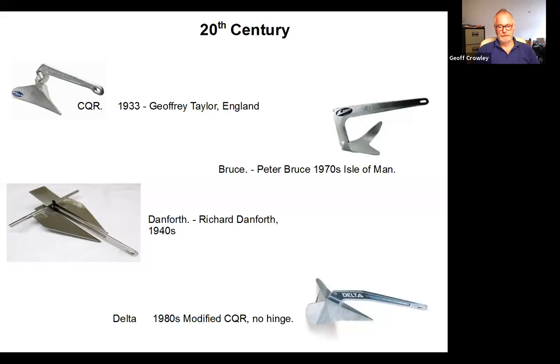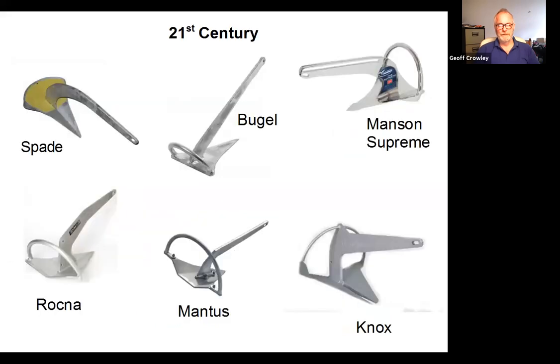Delta is still widely available today, so is the CQR, so is the Bruce, and the Danforth for that matter. Many boats still use these. However, like in all things, technology moves on and people apply their engineering expertise to things, and we come to the 21st century and a series of what are euphemistically known as the new generation of anchors.